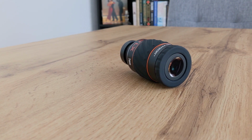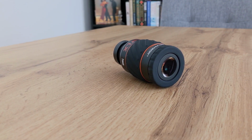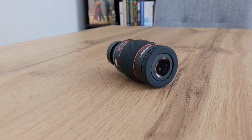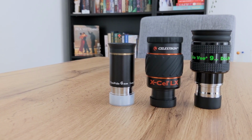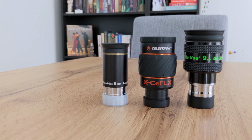Today I have the 7mm X-Cel LX with me, and over the past weeks I had a chance to thoroughly test this eyepiece. As I mentioned in the beginning of this video, I was very interested to see where it lands when compared to, on one hand, the standard eyepieces telescopes usually come with, and on the other hand, popular upgrade eyepieces such as the entry-level ones from TES Optics or the premium ones from Tele Vue.